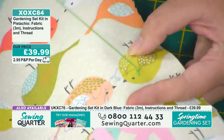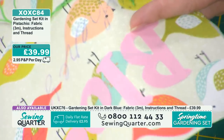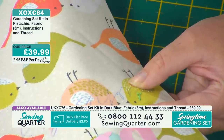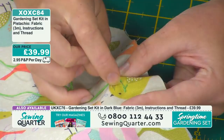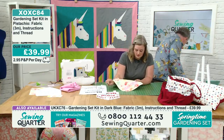On your curves, I'll just get to a curve so I can show you. You don't want your thread to be too long as well, about from your thumb to your elbow. But obviously everyone's thumb to elbow is slightly different, so I go a bit longer because I've got a short one.